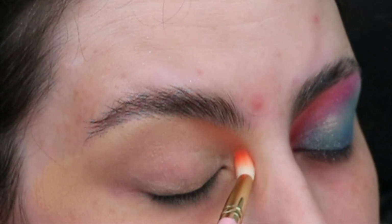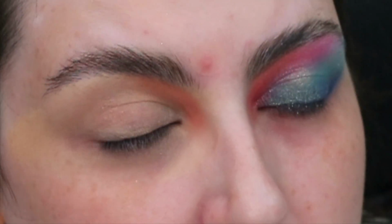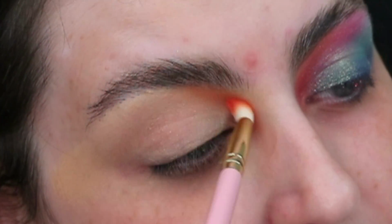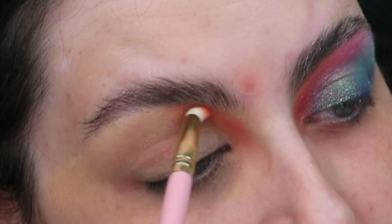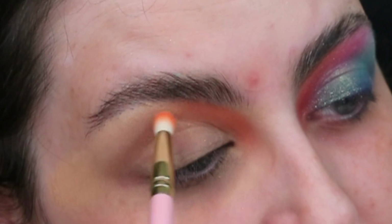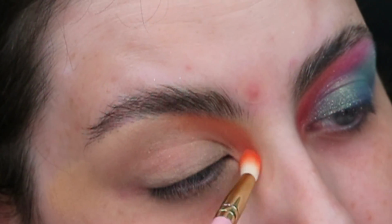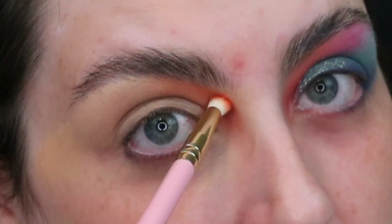Mind you, when I go to Klarity, I don't go to them necessarily for their mattes. I go for their duochromes and their metallics, which is why this is such a metallic-y look. But you do have to go into this quite a bit to get the level of pigment on it. So if the mattes were singing to you, just based on this so far, I would just say, don't get your hopes up. It's not quite to the level that you would hope, or at least that I would hope for.